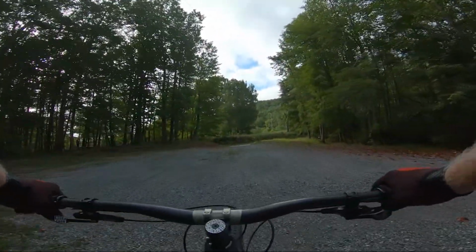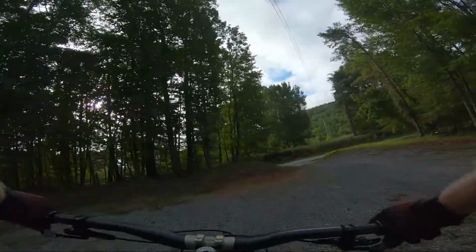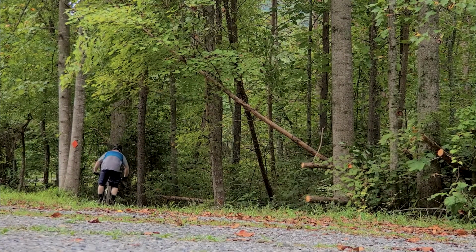We're here at Montvale Park in September of 2020. Leaves are just starting to fall. Old growth forest here at Montvale Park. We're in the upper parking lot off of Quarterwood Road. We're going to enter into Easy Street Trail.